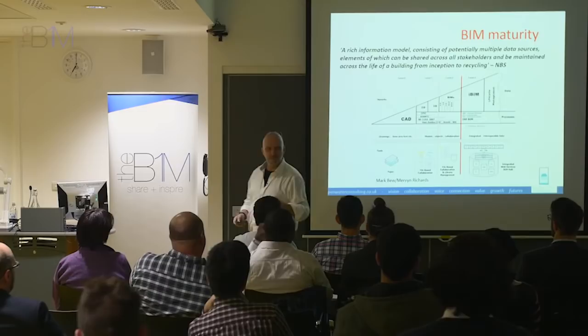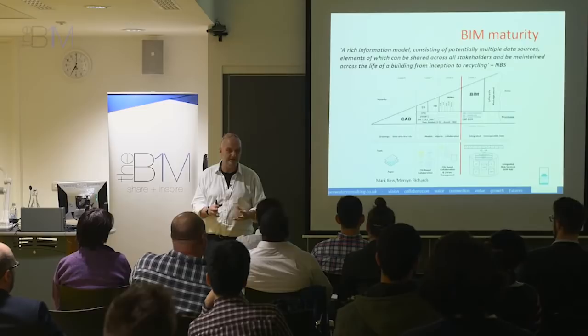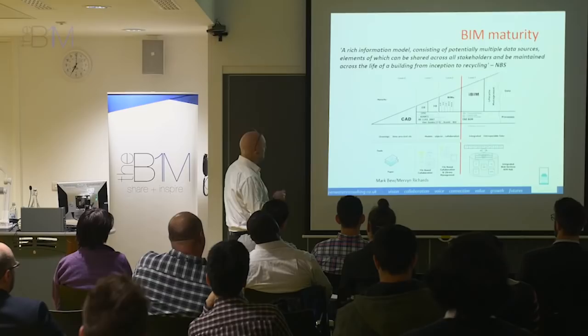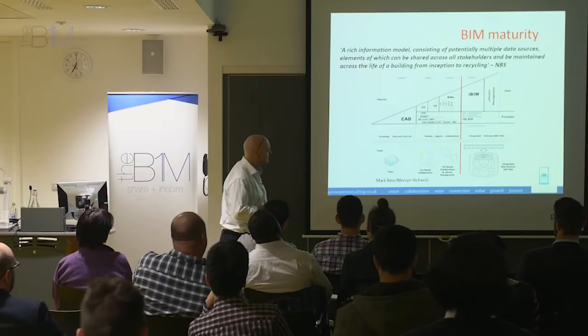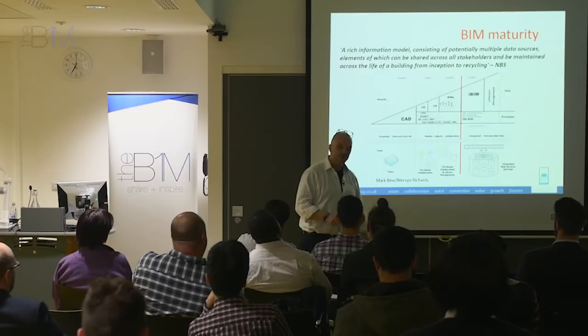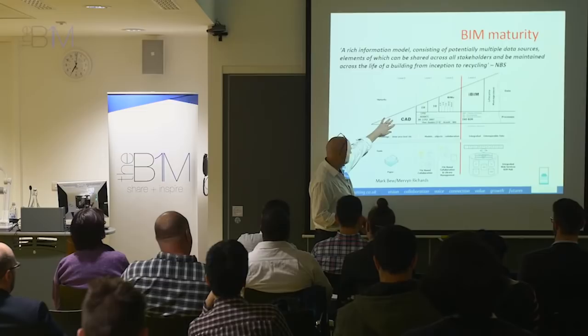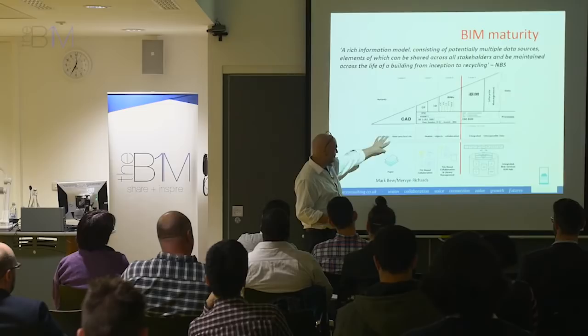And if you're thinking, but John, model could be 3D, didn't it? Yes, it could. But actually, you can have a financial model or a planning model or all sorts of models. You can have a data model. So it isn't just about 3D, and this definition isn't just about 3D. It's about a rich information model, multiple data sources that can be shared and maintained around the whole life cycle. So follow the information. So at a very basic level, BIM level zero is just using basic CAD or even ordinary pencil drawing, like I used to do. We're just drawing stuff and we're sharing paper.